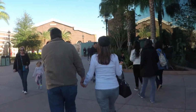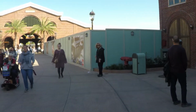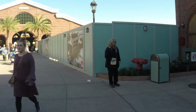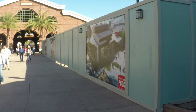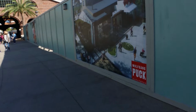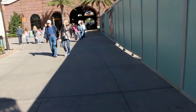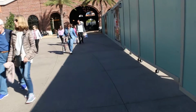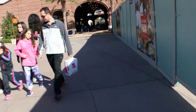It does add some weight to the camera. There are some new things that have just opened here, and something else that is just beginning, which is another Wolfgang Puck restaurant. Right now, you can see on the other side, it's just dirt. There's no structure there yet.